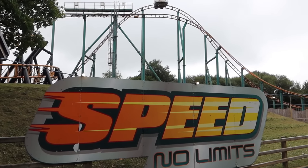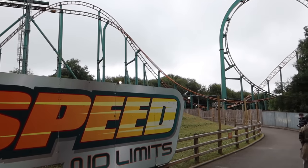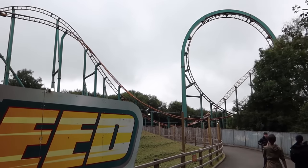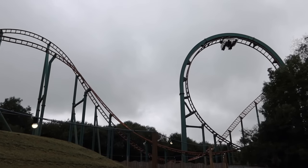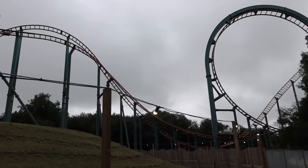Up next then, we're making our way over to the park's Gerstlauer Eurofighter. It's Speed No Limits just here. This is a great ride, it's very intense. Love the roar it makes when it's going round.